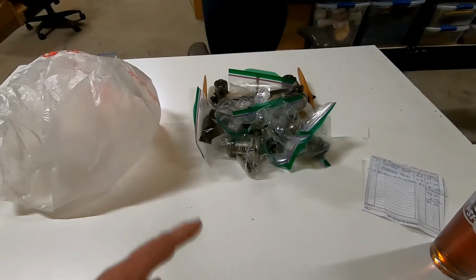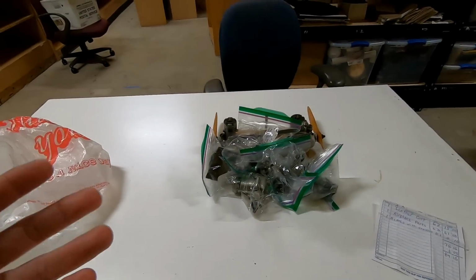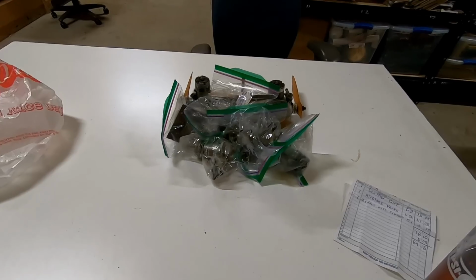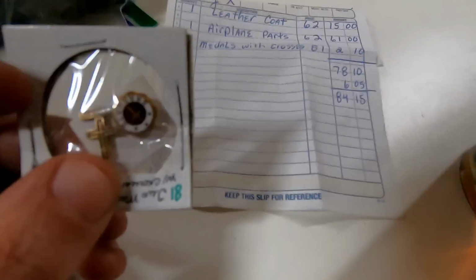Again, I've sold them for years. I've been buying and selling miniature engines whenever I run into them. I've probably sold 200 or 300 at least at this point. They've always made me a lot of money. Now, another item on here, the metal pen that you can see on the slip here that I spent $2.10 on is right here.